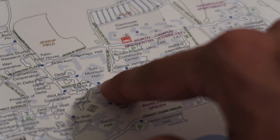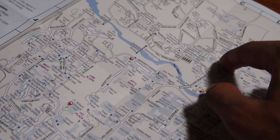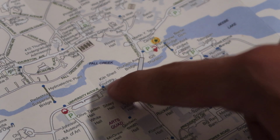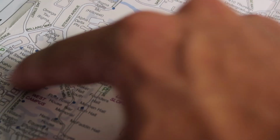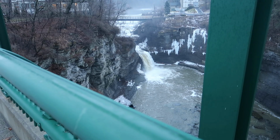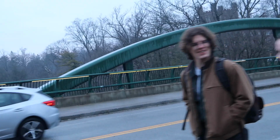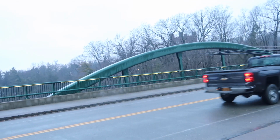Where is Morrison Dining now? Here. So we've seen south, a bit of east, vet school, and from here we can go through Thurston Avenue Bridge to enter West Campus. This is Thurston Avenue Bridge. Beautiful waterfall. That is just one of hundreds of waterfalls in Ithaca.